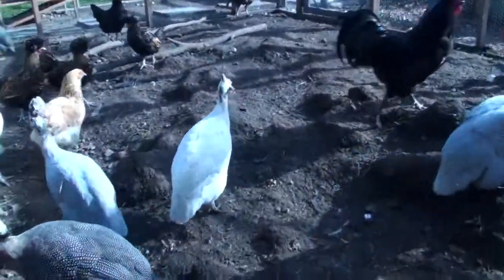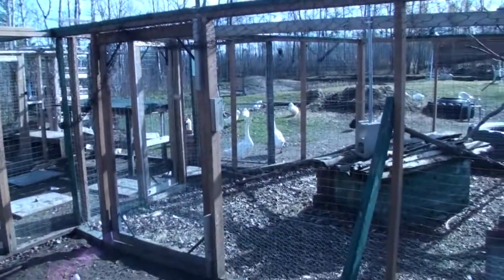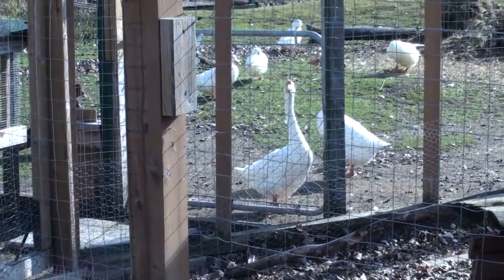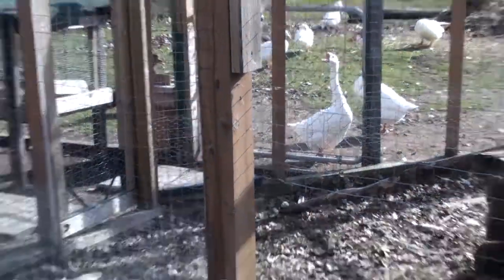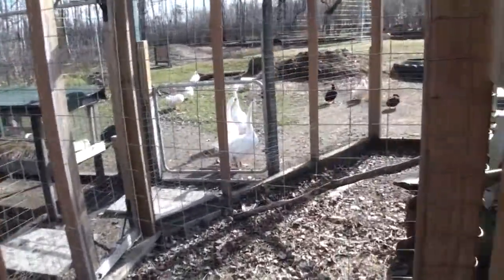So what we had done is we had gotten our geese. Of course, here's our guineas. So our geese that you can see over here have done an excellent job. You can see how noisy and honky they are, and they have kept the crows away. Another way that we kept the crows away, we actually kind of stumbled across.